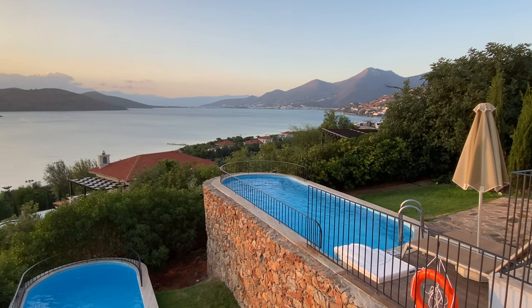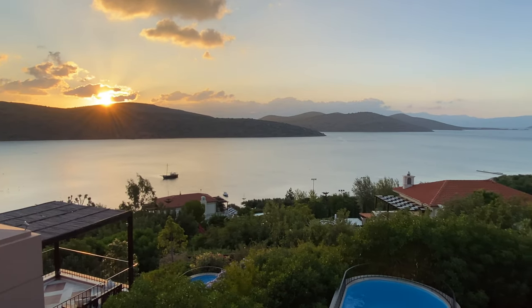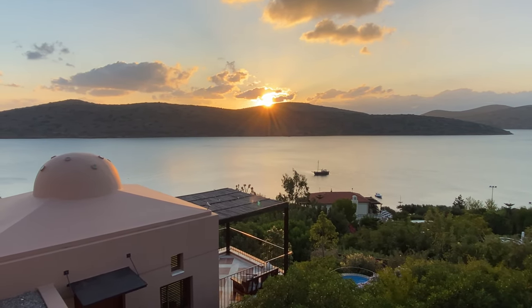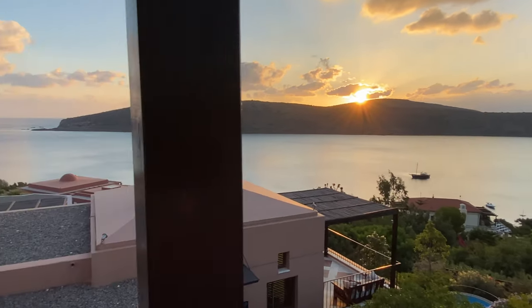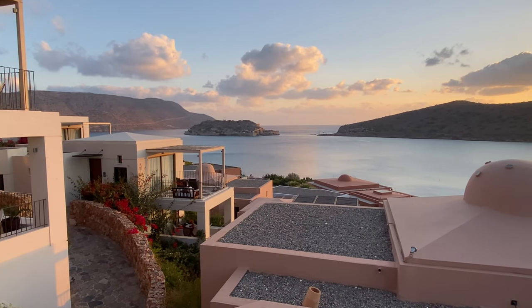The day is warming up very quickly. So we've got sunrise happening just over here. Sun is just peeping over the hills there. Sunrise at Elounda Bay after my morning swim. It's been a long island. Beautiful.